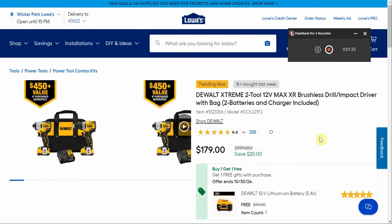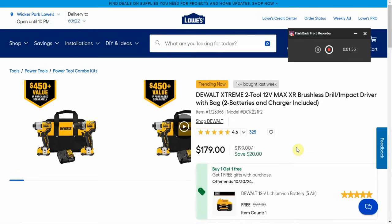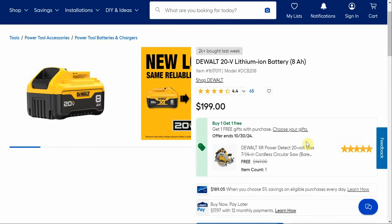But if you're already in the 20-volt lineup, it's using the exact same charger, so you're adding a few extra batteries, but you're getting these nice, lightweight, compact tools that can really do some damage on whatever project you're doing. So, starting you out, we got the 2-tool combo. You're getting 2 batteries plus the free battery, making a total of 3. And for $179, I like that, especially with the 5, because that's an expensive battery by itself. And we're going to have some other options coming up that have that free 5 as well.